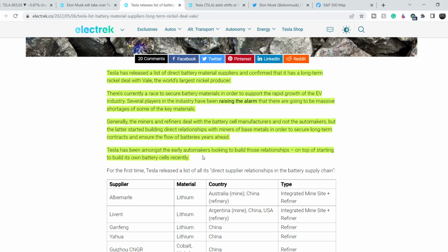Tesla has been amongst the early automakers looking to build those relationships, on top of starting to build its own battery cell recently. And definitely it is a very wise decision to secure the supply chain of their main component of their battery cells. And definitely this news improves the position of Tesla on the market. And I have to say that we have even more good news directly related to Tesla.